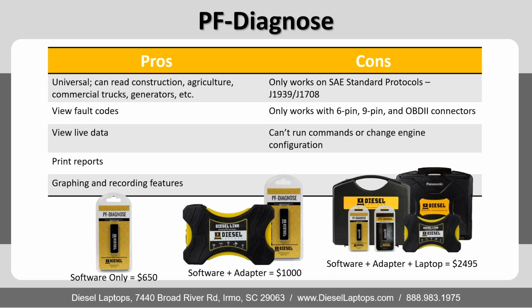So for people that just want to do the basics and only care about things that are a 9-pin, OBD2 or 6-pin, the older stuff, it will work. Honestly, you're not going to get a ton of mileage off of it, but it's also a lower price point. For the software only, you're talking $650. If you want to get it with the hardware, you're talking $1,000. And then you jump up to $2,500 if you want a laptop and included repair information and some other things with it. So it's a decent in-betweener zone.